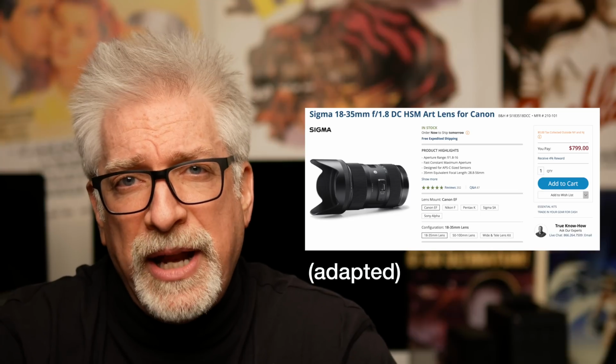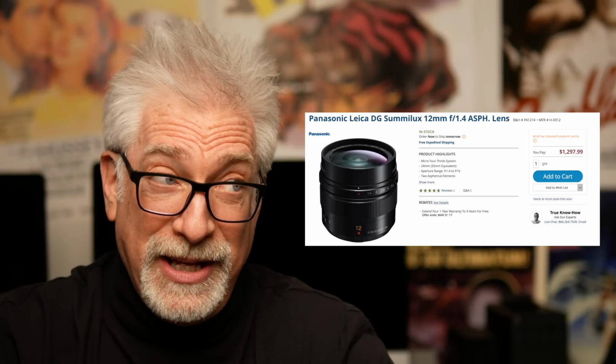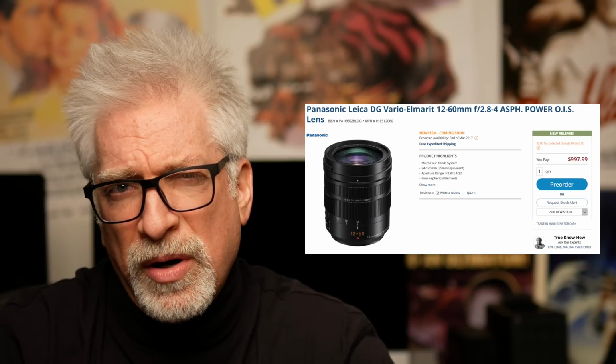Now, if you relax the criteria a bit further, in fact, more than I'm willing to do at the moment, there's the brilliantly sharp but large, heavy, awkwardly ranged, and unstabilized Sigma 18-35 1.8, or the just announced Leica DG 12mm f1.4 at almost $1,300, expensive, with image quality assumed but to be determined, or the Leica DG 12-60 f2.8-4, which is too slow in my book, and maybe or maybe not sharp enough. These are additional lenses to explore.